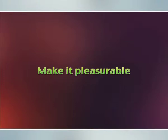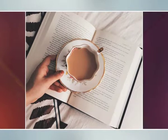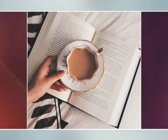Make it pleasurable. Make your reading time your favorite time of the day. Have some good tea or coffee while you read, or another kind of treat. Get into a comfortable chair with a good blanket. Read during sunrise or sunset or at the beach.